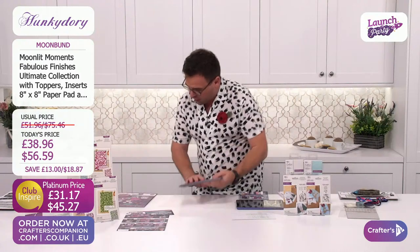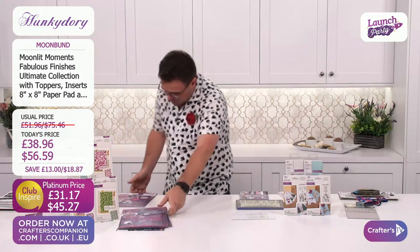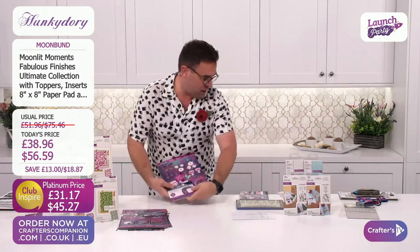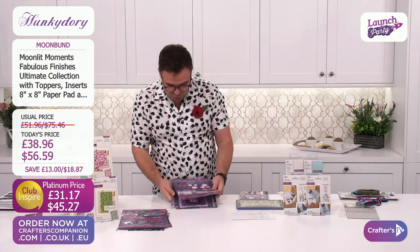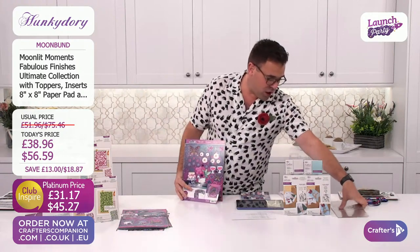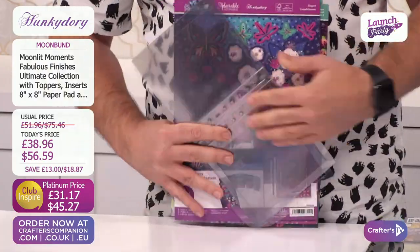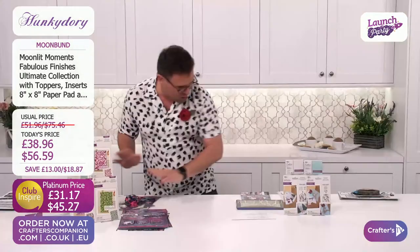Then you've got this little selection, which is glorious. And this is your Moonlit Moments Fabulous Finishes Acetate Frame and Concept Card. So you've got all of these awesome framed toppers here, really nice big decoupage style. And then you've got the card blanks which go with them. They have a ribbon threading technique that goes on in here, which is wonderful. And you've got the ribbons that go with those. So you get all of those as well.